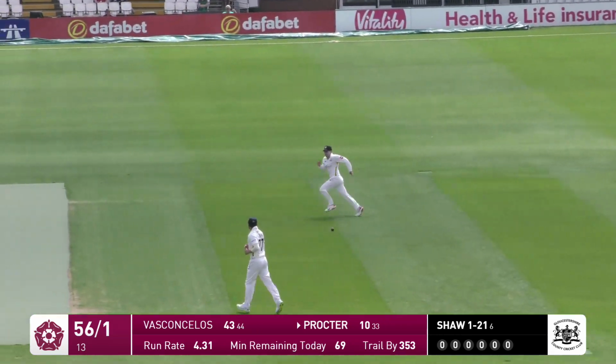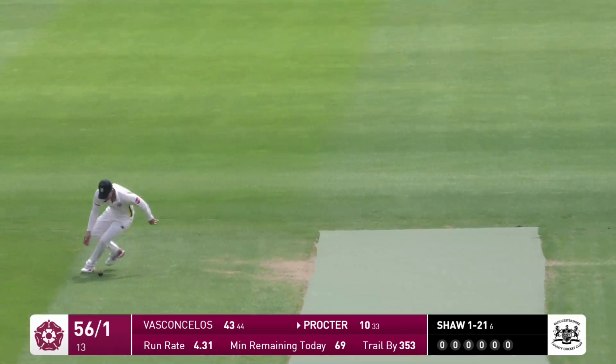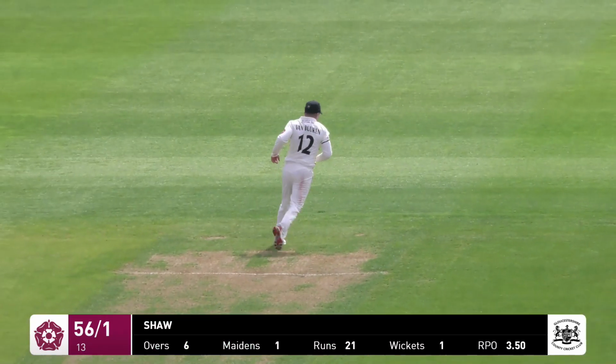Marchant de Lange is going to open the bowling from the David Capel end for the afternoon session. The score now is 57 for 1.